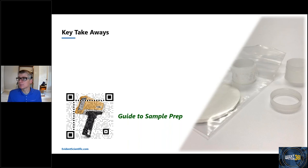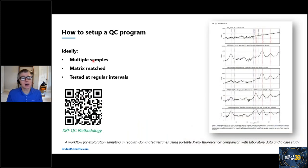Somebody asked about what I mean by multiple samples for this. I would recommend at least 4 to 6 samples if at all possible. And you want 4 to 6 samples that span a concentration range. So you don't want 4 to 6 samples that are functionally the same composition, but rather you want samples that span from low, medium, to high. If your iron is going to range from, you know, 5 to 25%, then you want samples that have 5, 10, 15, 20, and 25% iron, that range.